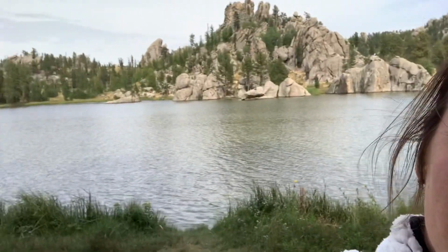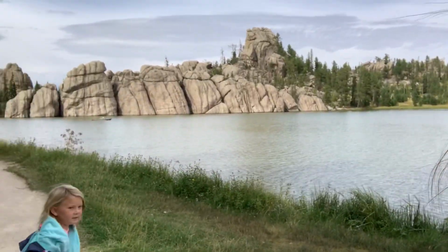So everything that we've done has been way cooler than we thought. Way cooler. This right here is just super cool. This is a lake that's in the Custer National Park. Beautiful, just where the water meets the rock and the stone and the mountain. Just so cool. So we're enjoying it.